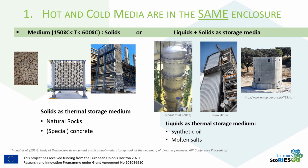Natural rocks can be utilized in unstructured packed beds with air as a heat transfer medium if the temperature remains below 600 degrees. This approach ensures that the rocks do not undergo degradation. Ordinary Portland cement can also be used as a storage medium in a safe way at temperatures below 300 degrees. There are special concretes such as geopolymer-based and calcium aluminate-based concretes that can withstand higher temperatures and for that are being considered as thermal storage media.